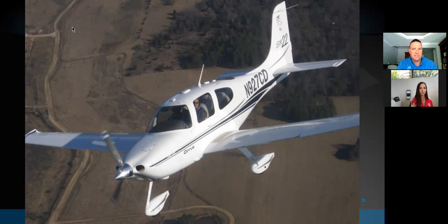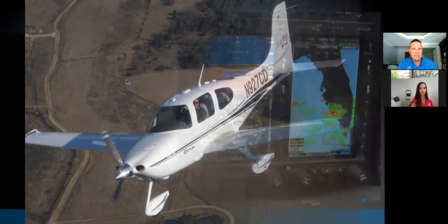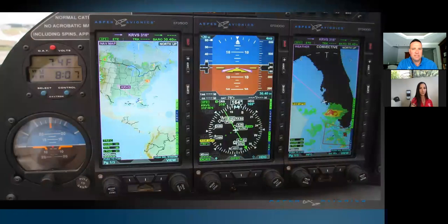I started off with this SR-22, the Cirrus, and what a beautiful machine that was. For those of you who fly them, you know. I upgraded the Cirrus the first time around with a single screen, and then I ended up adding a couple more screens and ended up looking something like this. And so this was the Cirrus screen. I ran around that for about 6 years.